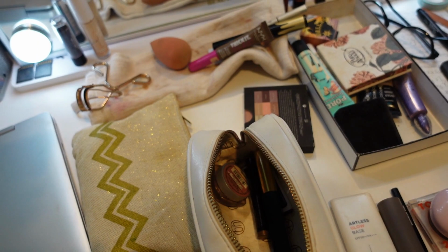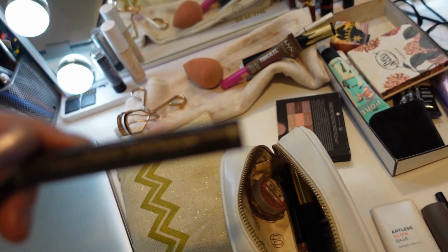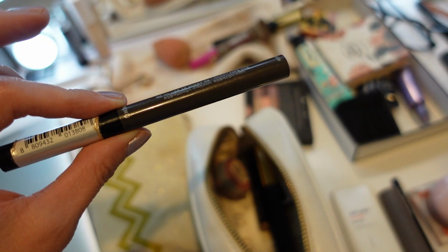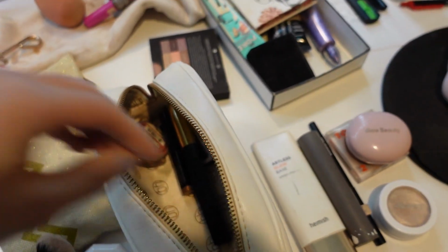The McQueen My Strong Auto Eye Pencil, and I think I said the shade was like medium brown or something like that. Natural brown. Yeah, I like this. It has good lasting power, and I don't love that it's not a micro brow pencil, but it works just fine. I don't think I would repurchase it, but it works just fine.